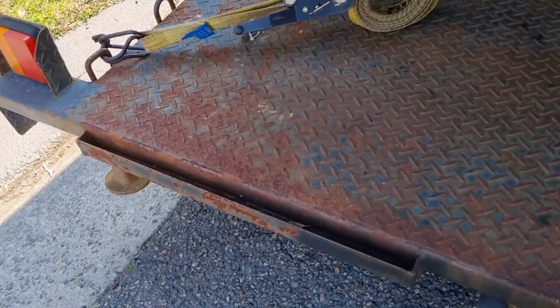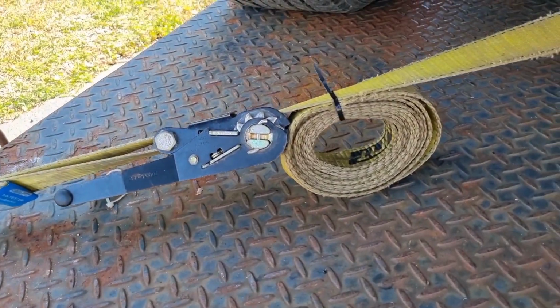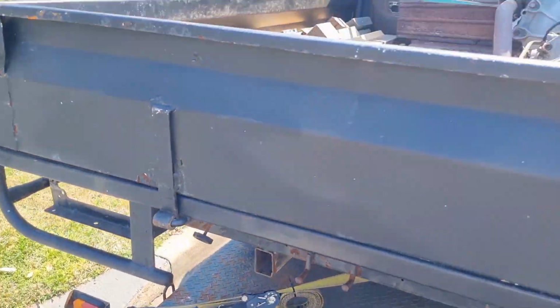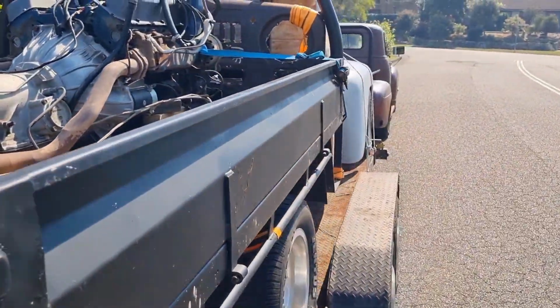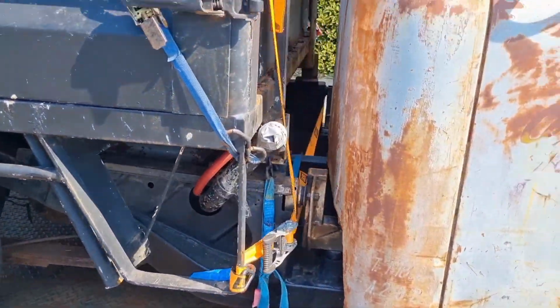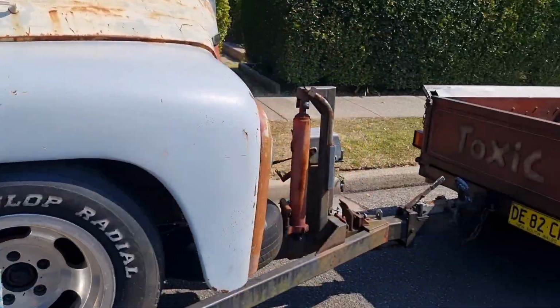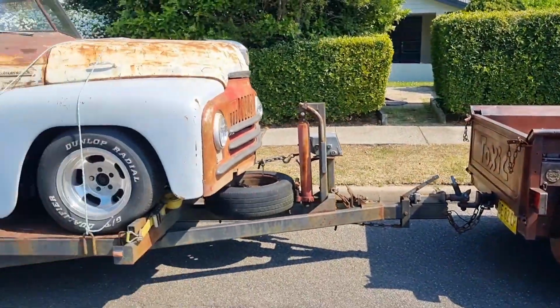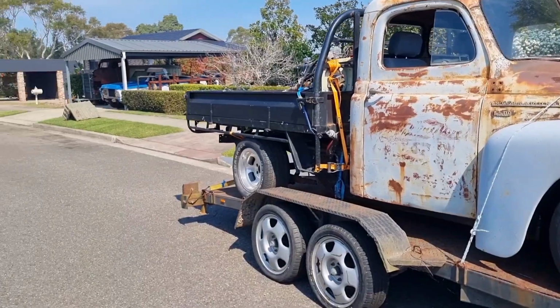Little bit of a tip. It's one thing I like to do when I put on my ratchet straps. I like to tie up the excess loop with a cable tie rather than try and use it for anything more. Just stops it getting tangled up and so on. Pretty much ran out of ratchet straps here. But yeah, ToXiC sitting all right. I think we'll be okay. We'll know in a little while.